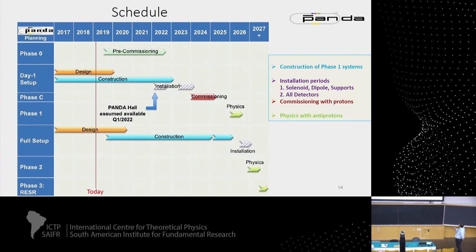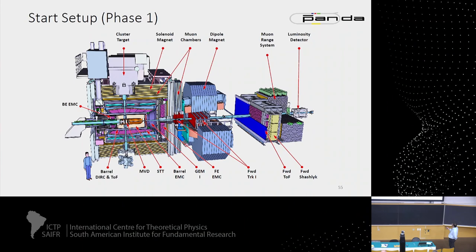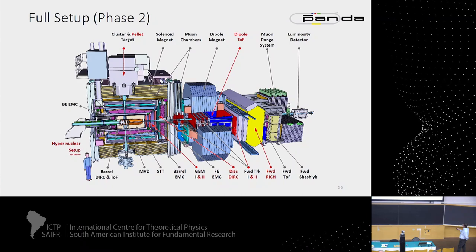And this is what we then term phase one. Most of the detectors which we've seen are for phase one, and this is the phase one setup. We've gone through almost all of them in a very quick fashion. And then if I just flip forward, you see phase two. So basically, the forward reach, more tracker planes, more on the GEMs and the Disc DIRC, which is coming into phase two. Most of the other detectors will already be available.